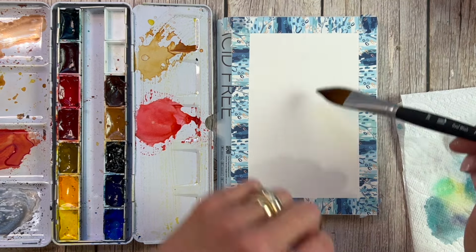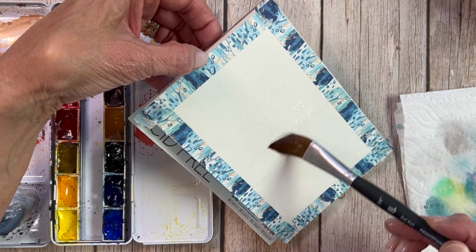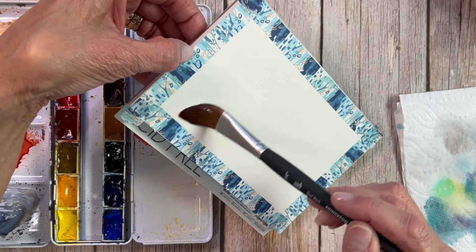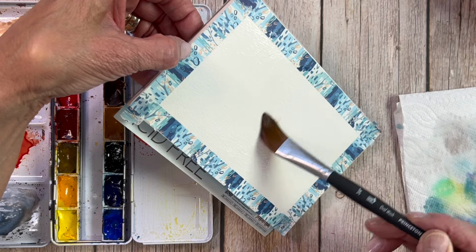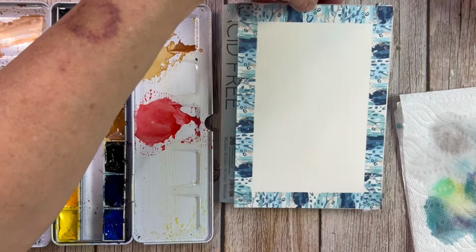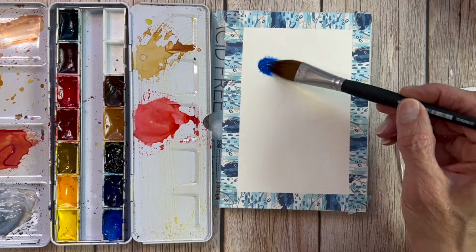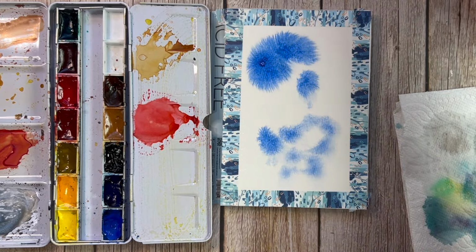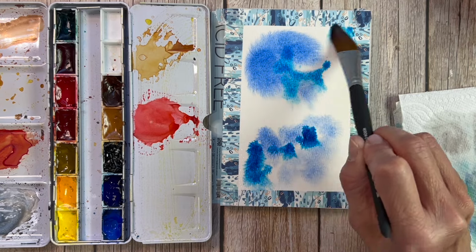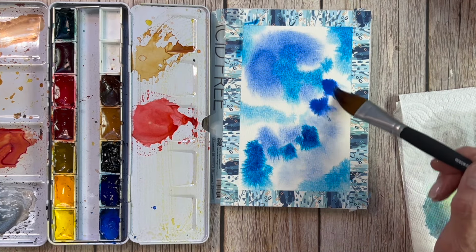Start by getting everything wet again. Making sure you have everything covered. And again, no extra water on the bottom. All right, so in the colors in here, we've got the blue. Let's start with this cobalt. Boy, that's a fun one, isn't it? And then let's add some of the phthalo blue. A little more cobalt, I think.